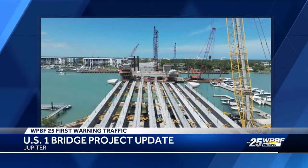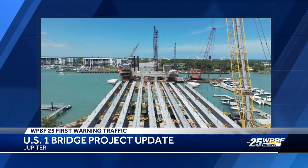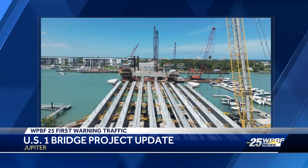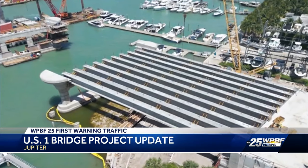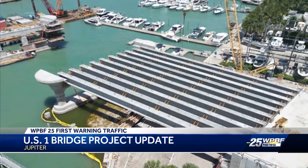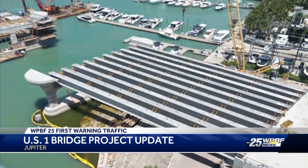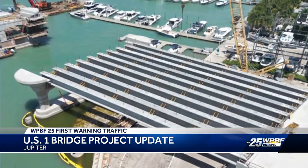Take a look. All 10 beams for the southernmost bridge span are set. Now, for perspective, officials say a total of 40 beams will be placed once the project is finished. At last check, the bridge is about 59% complete. The Florida Department of Transportation says the goal is to have one lane open in each direction on November 1st. They plan to have the bridge fully open by spring of 2025.